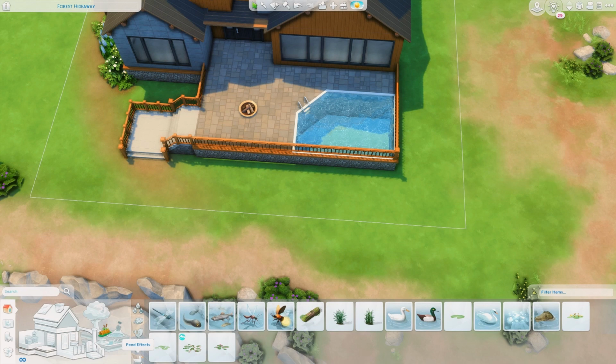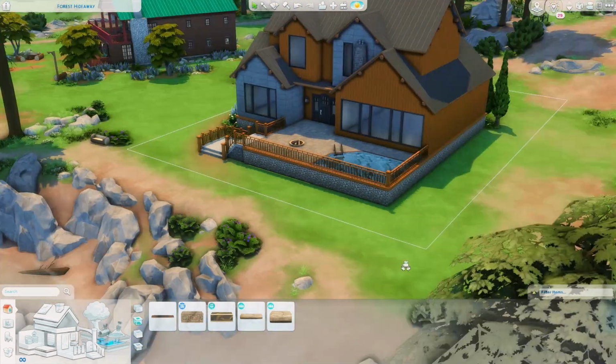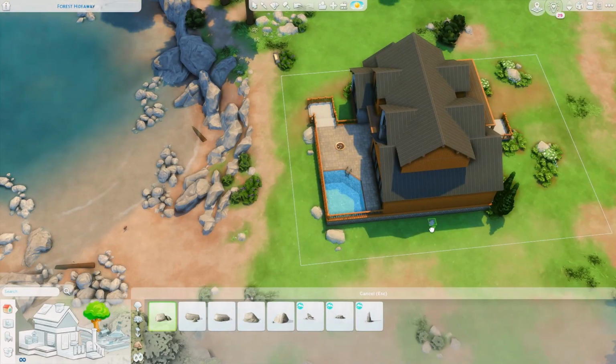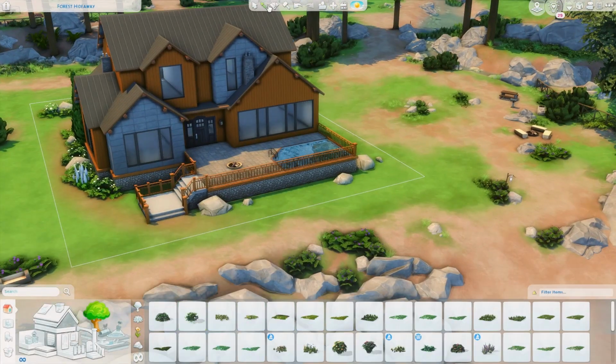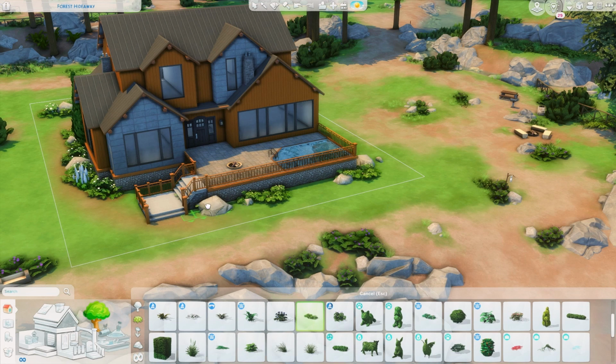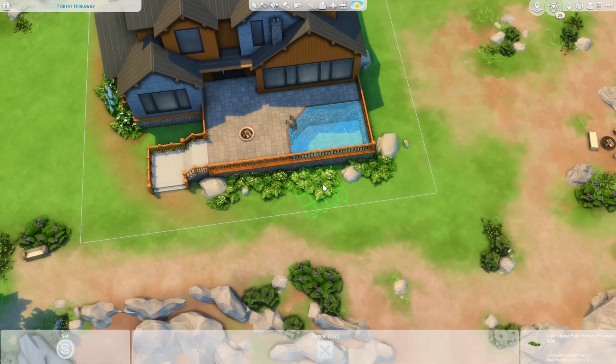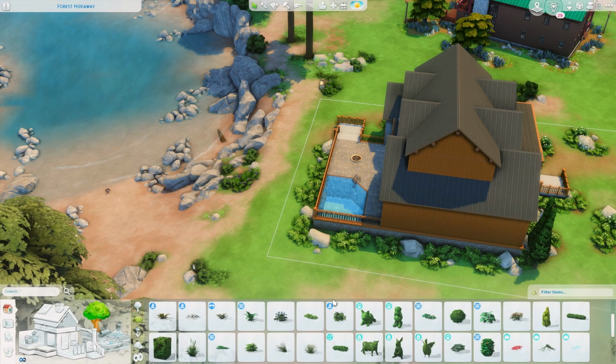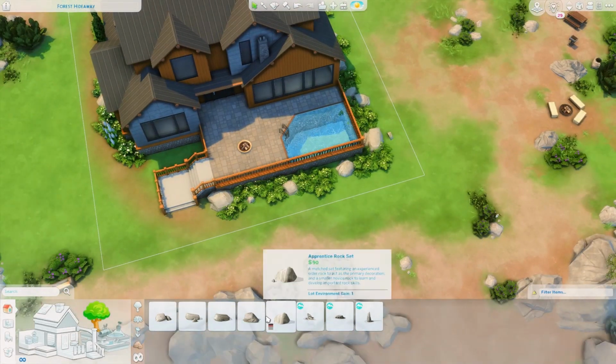In the end, I really love how all the colors go together in this build, and I'm really happy that I decided to change the colors up a bit, because I don't know, it would have been a lot more boring maybe if I didn't add some of that green and blue in there.